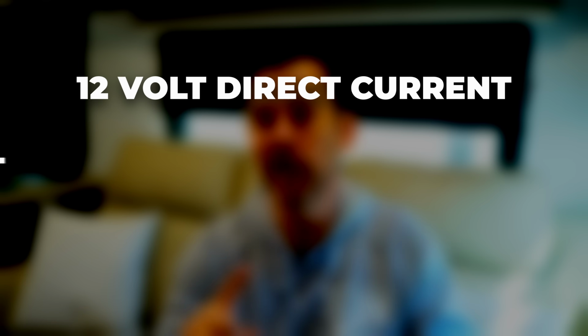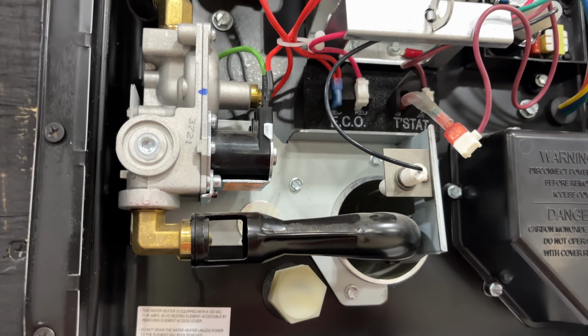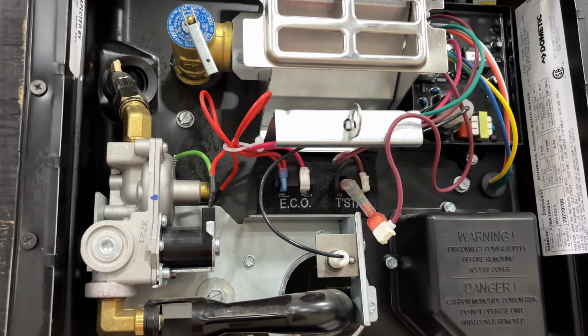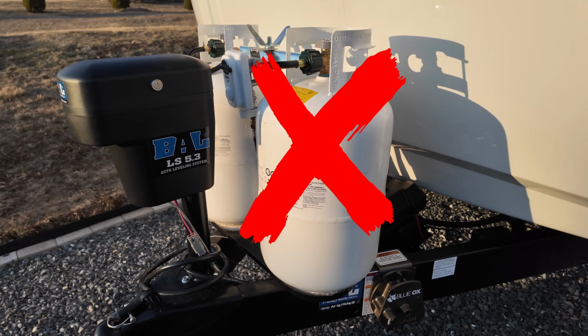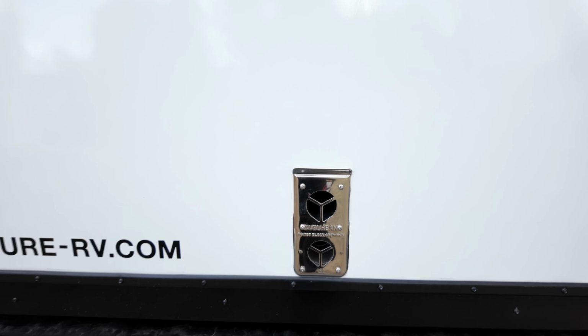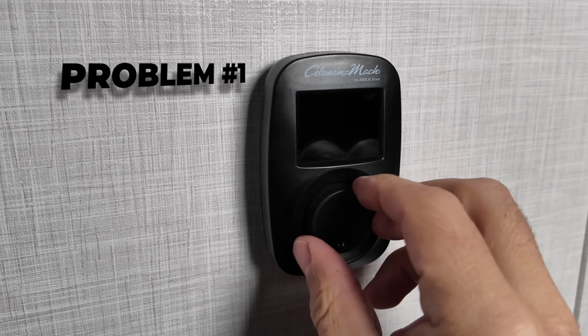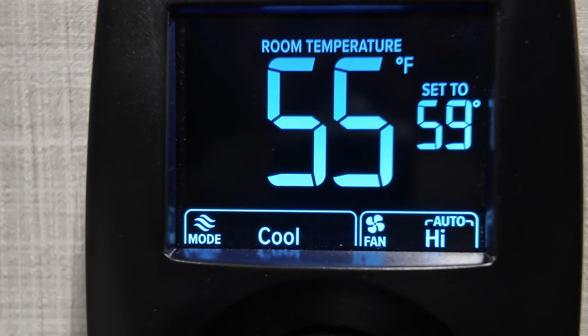RV appliances use multiple systems to work. You have 12 volt DC, 120 volt AC, a propane system, and some of these appliances use all 3 systems. For example, and this is a very simplified explanation of what you'll learn, but let's say your furnace isn't working. Don't go out and check your propane cylinders, because it's not a propane issue at this point. The first step is for the thermostat to send a signal to the furnace control board. So does the thermostat have 12 volts? If not, that's the first problem. If it does, why is that thermostat not sending a signal to the furnace? It could be as simple as the thermostat temperature being set lower than the interior temperature, or it's set to cool instead of heat.